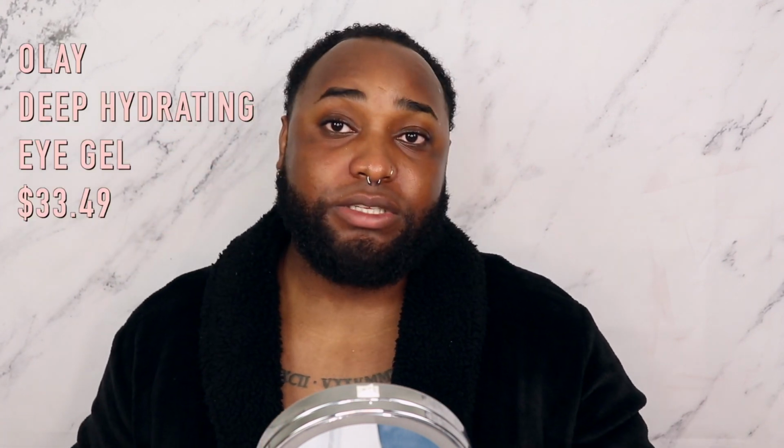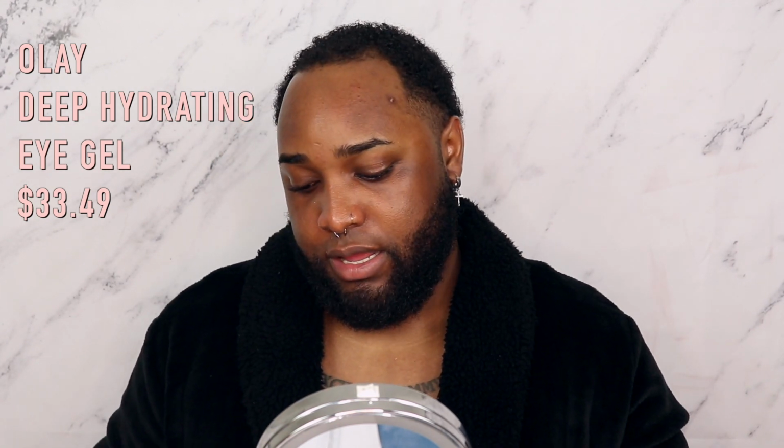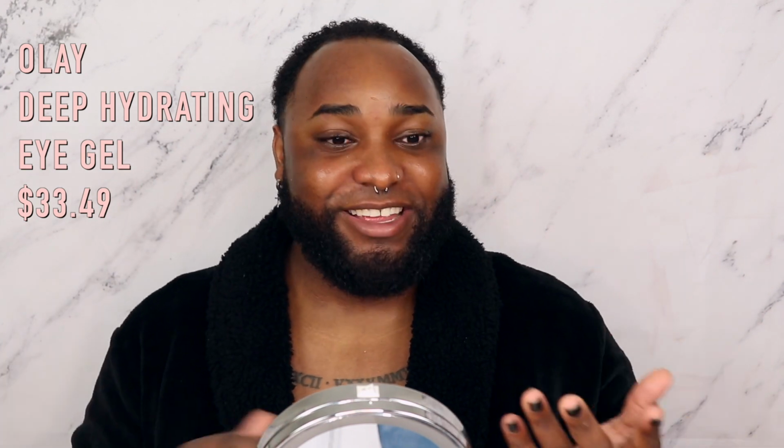The eye product that I like to use is the Olay Eyes Deep Hydrating Gel. There's a lot of gels here. This is the newest eye cream product from Olay. I've used the Ultimate Eye as well as the Brightening Eye, and since using this one, this is easily my favorite. This is made again with hyaluronic acid, you guys. And it's going to basically help lock in moisture, help with sunken-in eyes, if you will. Basically giving you a burst of hydration.